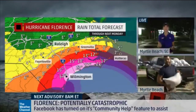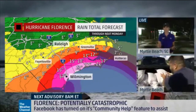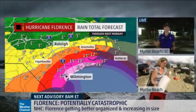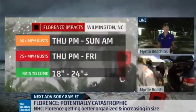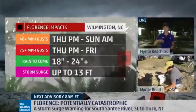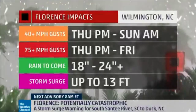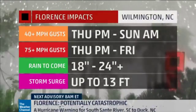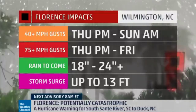This is significant. We know it's not just about the heavy rain at the coast, but it's the inland flooding and it's the river flooding. And it's honestly the surge flooding that will happen as water gets pushed up the rivers here that feed out into the Atlantic Ocean. If you've got a system that's stalled right off the coast, that's continuing to push water onshore and then up the river, there's no way for that rainfall to come down, fill the rivers, and then get back out into the ocean. So that's a big concern.